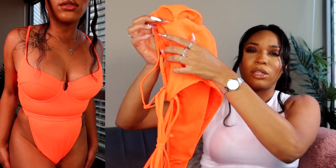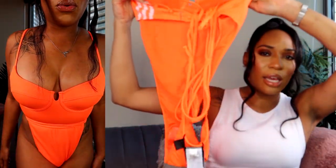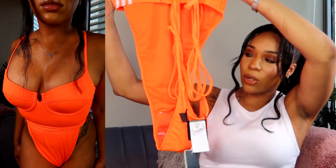And so the next piece I bought is a spaghetti strap one piece swimsuit, and when I saw this one, I knew I had to have it. It's kind of weird looking at it because it's not on, but this is how it looks when you get it. I haven't tried on any of these pieces clearly, so this is how this piece looks. This is going to cinch you in. Again, I bought this in a size small because of the material and how stretchy it's going to be.